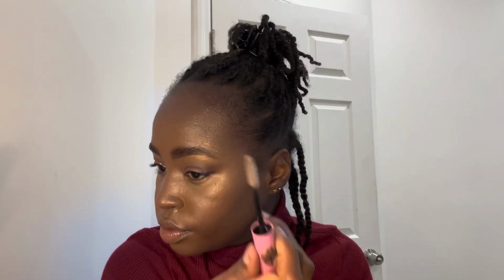This is the Essence Fix It Like a Boss Transparent Fixing Gel. I really like this stuff. It does hold my brows in place. How do you guys feel about this look? Do you hate my glitter?